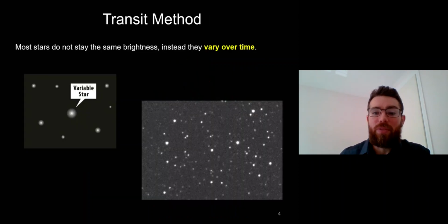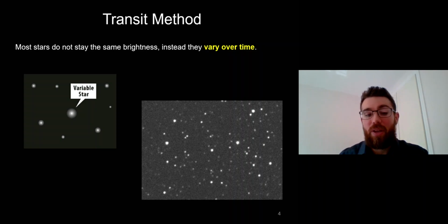So let's look at the transit method as an example. You might think when you look into the sky that all stars, or most stars, are a constant brightness and don't change. Well, actually most stars do show some variability. So you've got an idea there of a star that's changing in brightness over time. On the right-hand side, there are two images in a bit of a video, and you can see that center star is getting brighter and then dimmer. This is an example of a variable star.